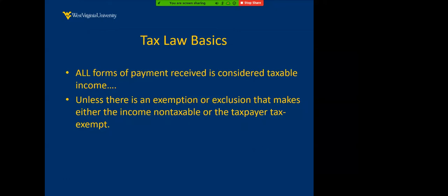If you understand those two things, you understand tax law, right? Those exemptions and those exclusions, that's where tax law gets to become that muddy mess that we have to deal with. And as you dive into those exemptions and exclusions, you're going to find two things. Number one, it doesn't always make sense.